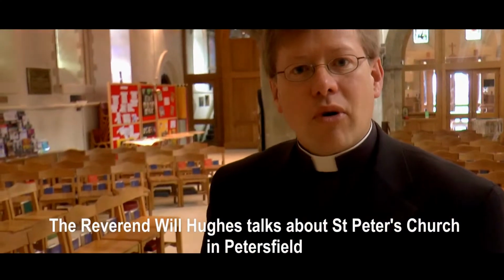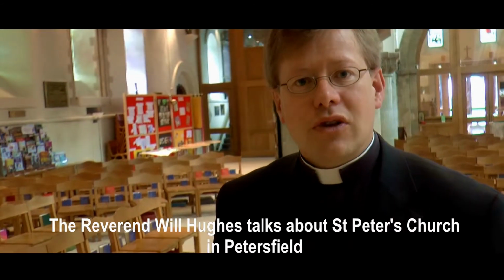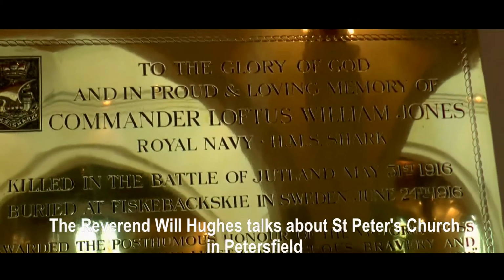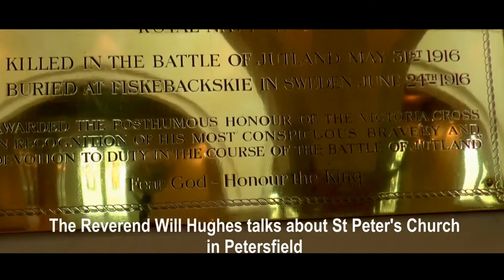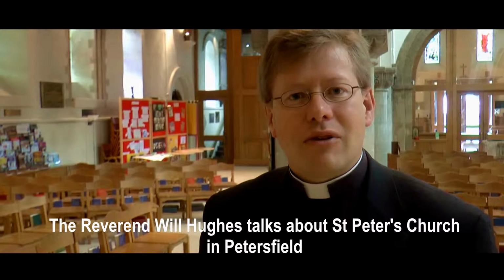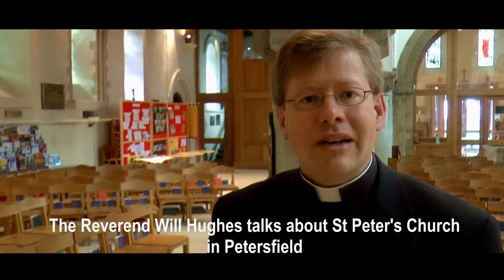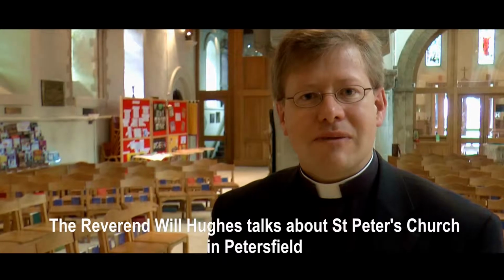There are still some memorials on the walls, and one of them is in memory of William Loftus-Jones, who was Petersfield's very own Victoria Cross winner. He was the captain of HMS Shark and fought and died in the Battle of Jutland. There are a good few other memorials, including the Sumner one, which is not in memory of the lady who founded the Mothers' Union, but a close relative of hers. The porch of the church, which looks Norman but is in fact a Victorian replica, is in memory of her husband, John Sumner, who was the vicar of this church.